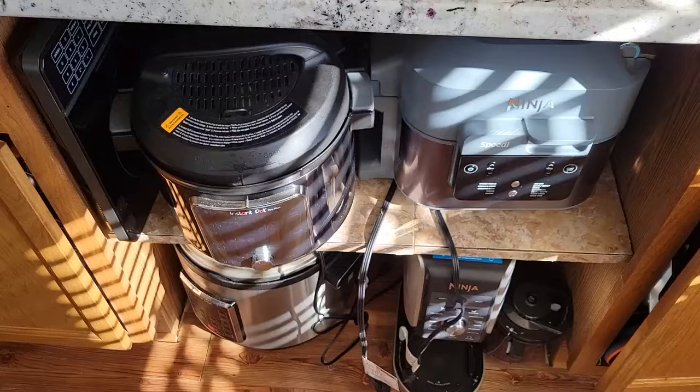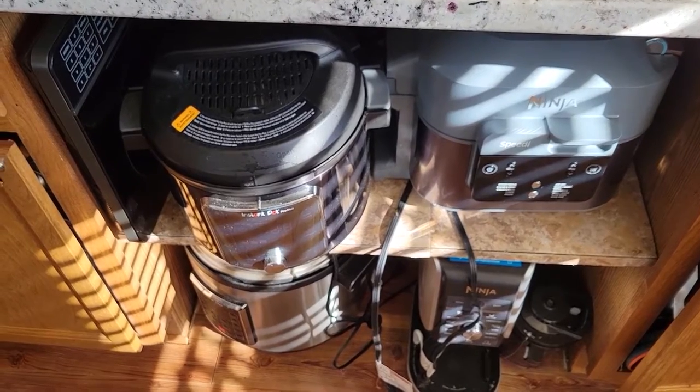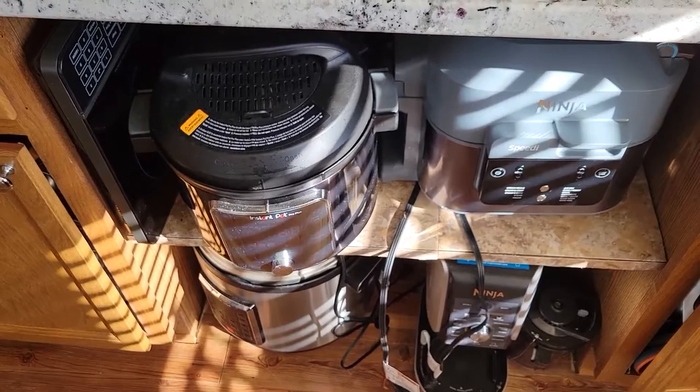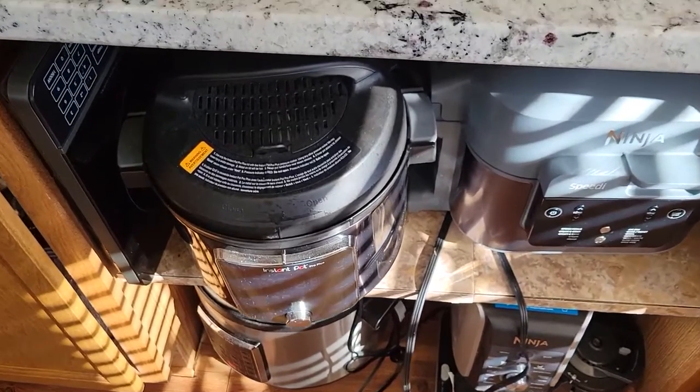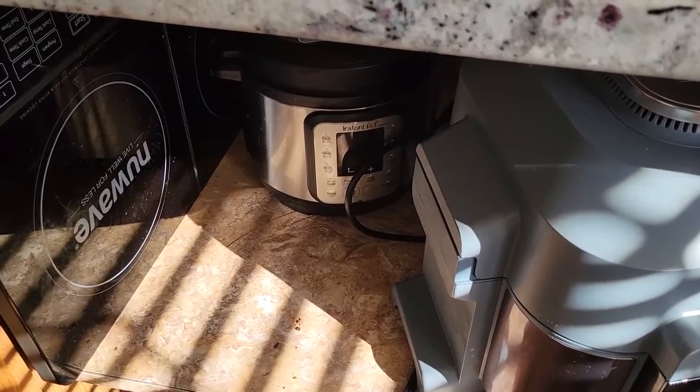I'm a guy. Some of y'all might be saying, you know what, Doug? All that's cute, but I still need a traditional stovetop to cook my stuff, and I got you covered. See this right here? Oh, you see there in the back there? That's an Instant Pot Mini.